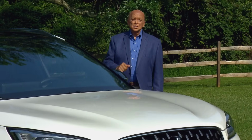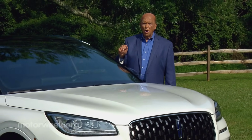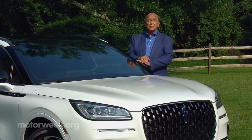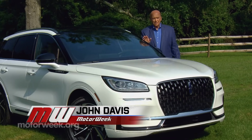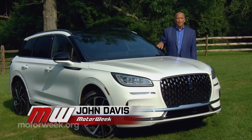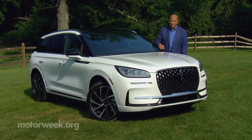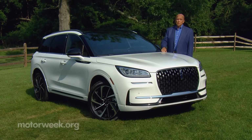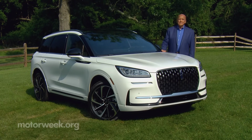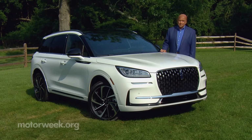The Lincoln Corsair name may not be familiar to a lot of people, but this small luxury utility successfully set sail for the 2020 model year. Well, now Lincoln is on a mission to increase its profile and hopefully pirate a few more buyers from other luxury brands. That means a pretty extensive update despite just a few years on the market. So let's see if it's enough for this tech-savvy ute to add more wind to its sails.